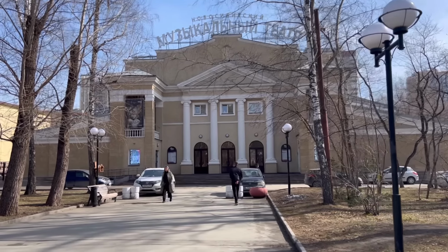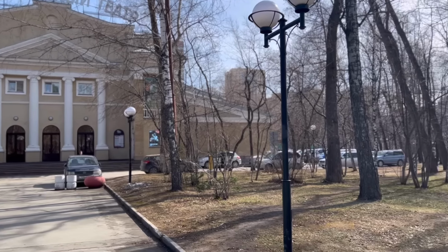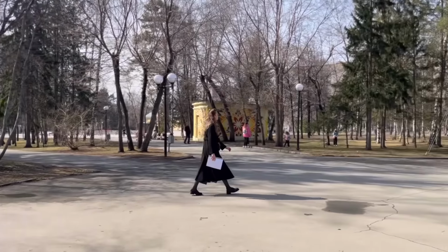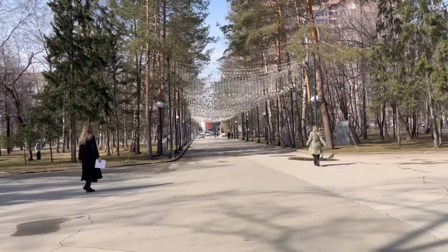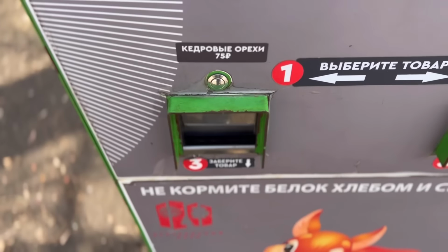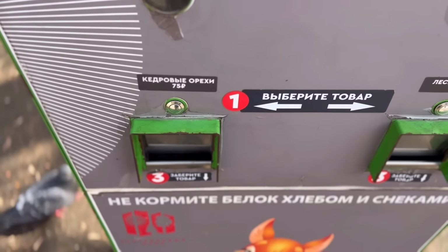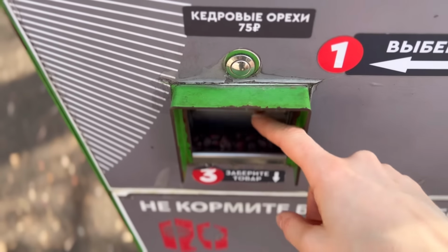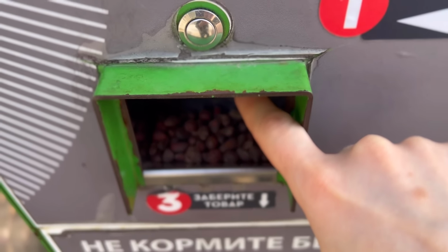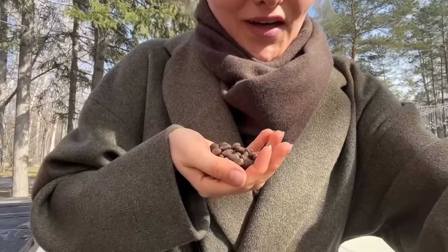Here is also an old Soviet cinema. It's called Novosibirsk Musical Theater, and they often have pretty cool plays. Okay, shall we buy some nuts? So sweet. Alright, we have nuts. Now we just need to find a squirrel. But don't worry, I think I know the place where they like to hang out.